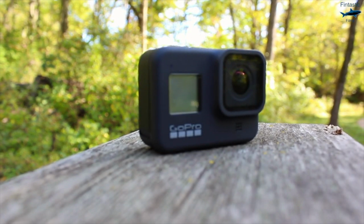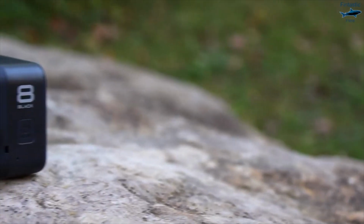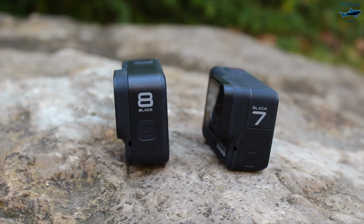Another camera in this price range is the GoPro Hero 8. This camera debuted back in 2019 and is still one of GoPro's highest selling cameras. The Hero 8 has an even better in-body stabilization with Hypersmooth 2.0. This camera is waterproof down to 33 feet and is known as probably the most durable GoPro.